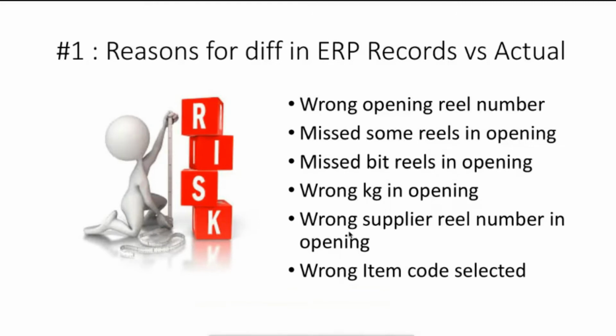What are the reasons for the differences in the ERP records and the actual records? These are all things which are within the control of the people who are operating the stores. There could be a wrong reel opening stock given to the ERP previous year. There could be some missing reels in the opening. Opening mein, there were, let's say, 200 bit reels in the stock which were not entered. Because bit reels ko kaun dekhta hai? Many people don't. They think they have no bit reels. So they say only 10, 20, 30, 50 pieces, sir. Usually 300, 500 bit reels are available in any flexible packaging or any corrugation packaging company. So missing opening bit reels, even which came back, wrong kg of the opening, wrong supplier reel number in the opening, wrong item code selected.